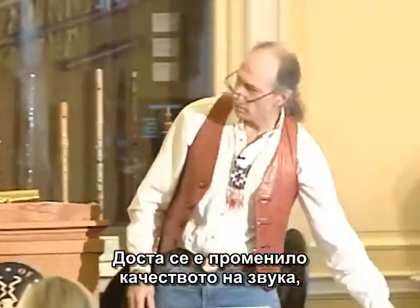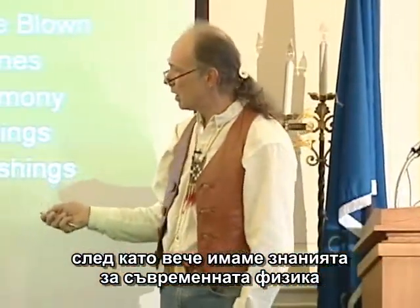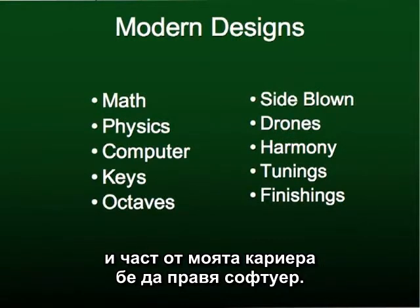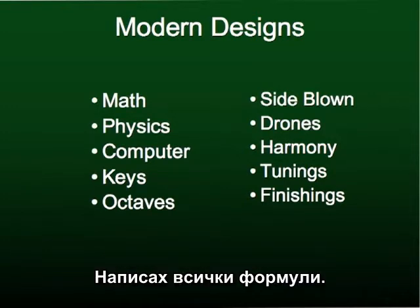So an awful lot has changed in the quality of the sound by understanding the physics. As I said, I was an IT person, and part of my career was writing software as well. And so I created a program so everybody can make flutes a lot easier. I just typed in all the formulas.